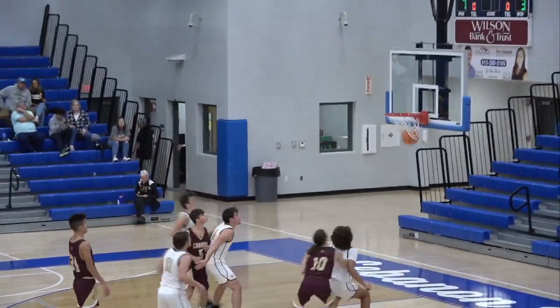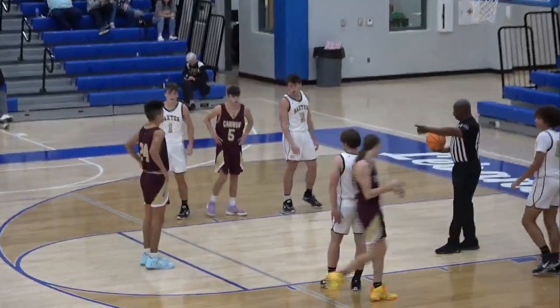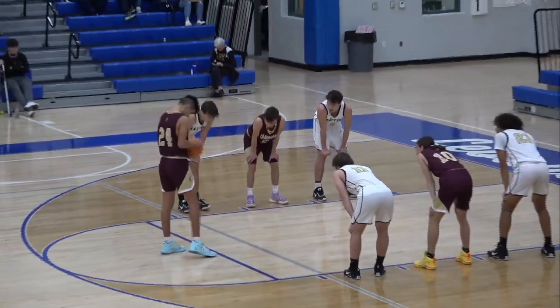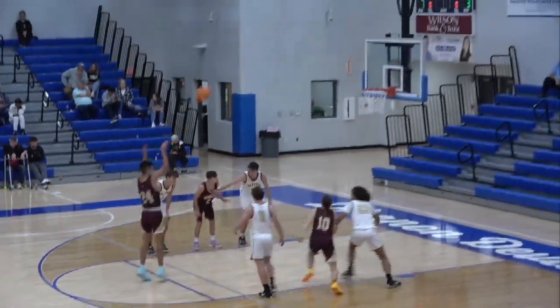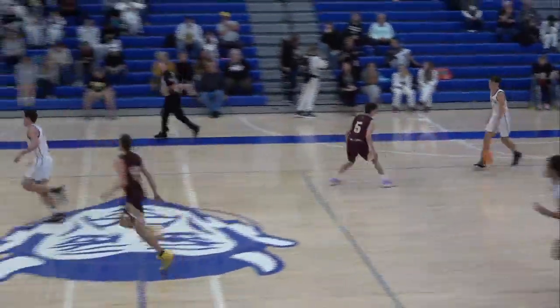So Jones's free throw is up. It's good. Second one coming up from Antonio, and it will not drop. So 1 of 2 from Antonio, and that leaves us down to 11.